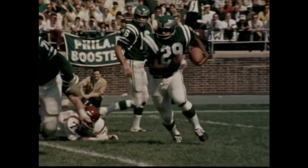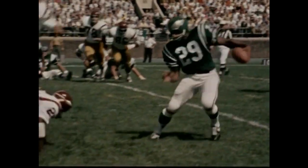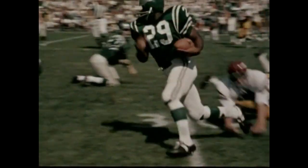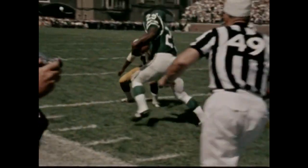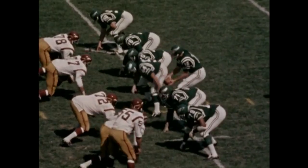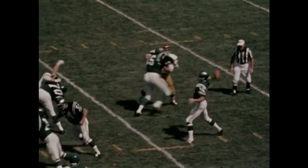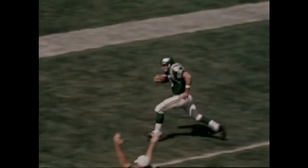Trailing 7-0, Norm Snead sends Israel Lang on a sweep that nets 13 yards. Behind a solid wall of protection, Snead finds newly acquired split end Gary Ballman behind the Redskins secondary. Ballman strides 59 yards for a touchdown that ties the game at 7.